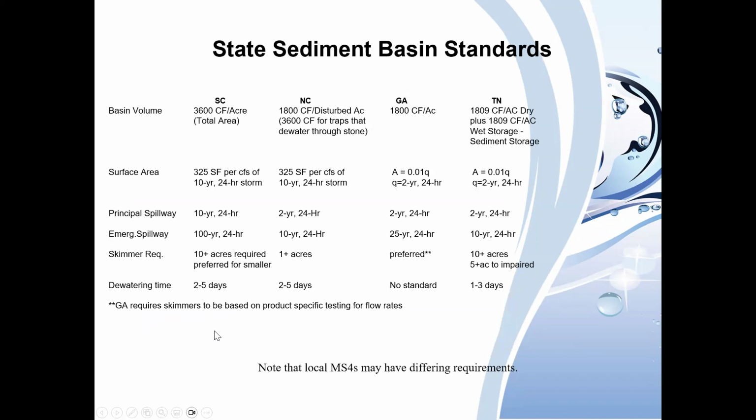So really quick, just a little chart here to summarize those. Again, going back to basin volume, South Carolina has 3,600 cubic feet per acre for the total area drained into it. North Carolina is 1,800 cubic feet per disturbed acre. Georgia's 1,800 cubic feet per acre. And then Tennessee has that 1,800, and half of that's wet storage, half of it's dry. They have different surface area calculations. If you run the math on these, they come out pretty similar.